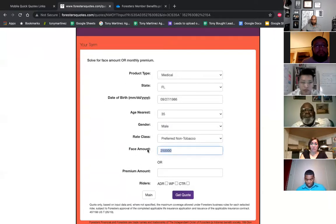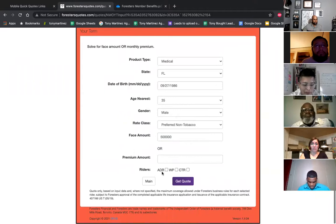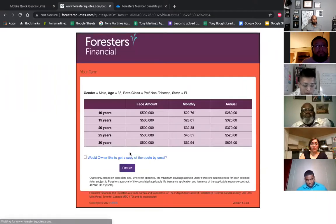Let's do $500,000. Very price competitive as well, too. You can add a waiver of premium rider. Let's get a quote. Boom, look at that. 30-year plan, $52 a month. 20-year plan, $32 a month.